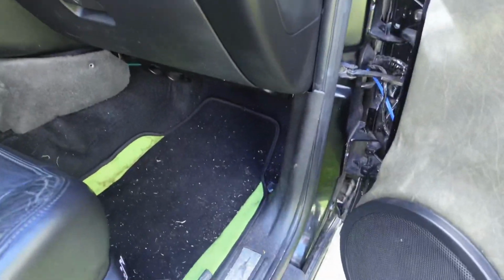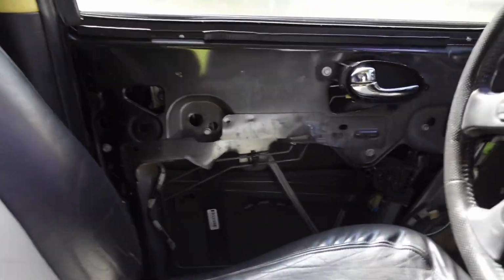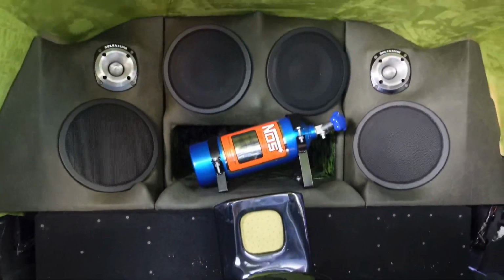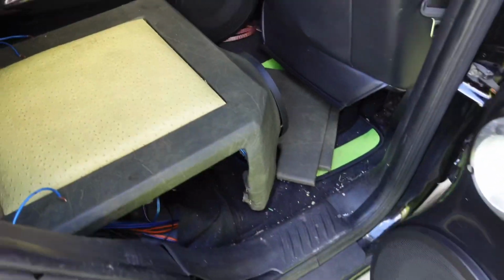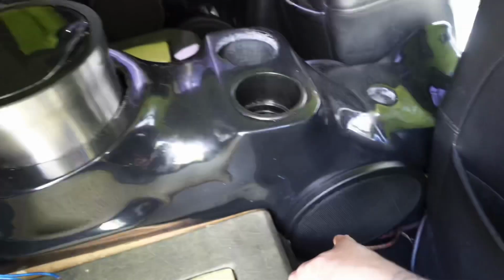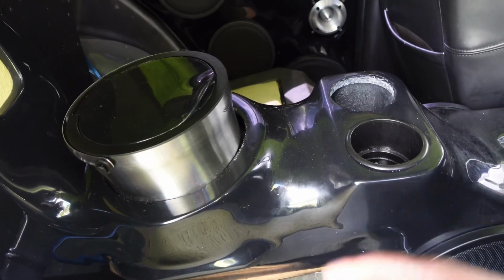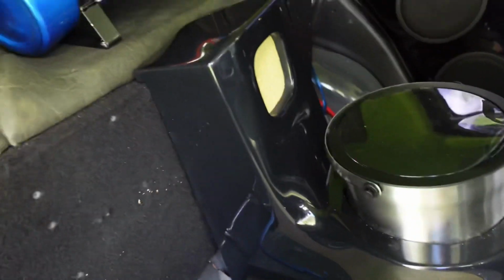The truck's a little dirty, but it don't mean nothing. Look, you see the doors off. Everything's taken apart on this thing. Basically, we're gonna put it back together. The subs are back here. I have screws on this lid, and the lid comes off, and I can get into the subs. I gotta take the console out, remove the tens, take everything out so I can get in there.